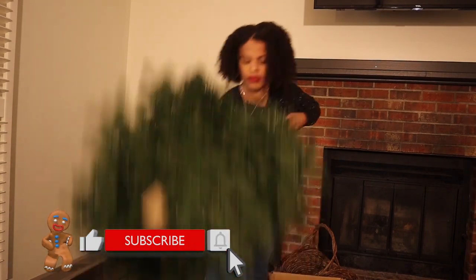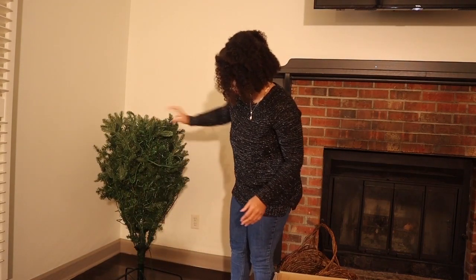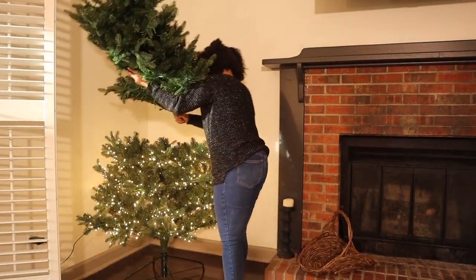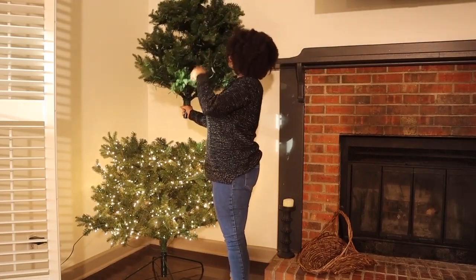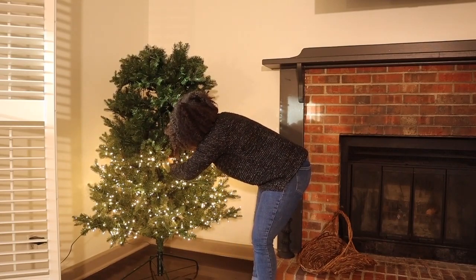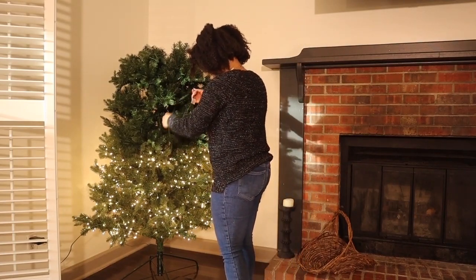My favorite thing about Christmas time is creating even more coziness within my home. Now, this is the first year that we are in a home that we purchased, our first home ever. And this year, I wanted the coziness to be a level 10. So my theme for this year is a storybook Christmas. You're gonna see a lot of reds, a lot of greens, a lot of blankets, a lot of knits.